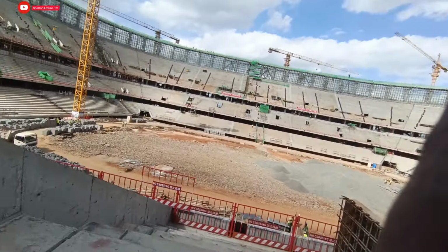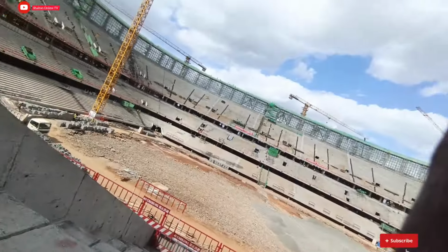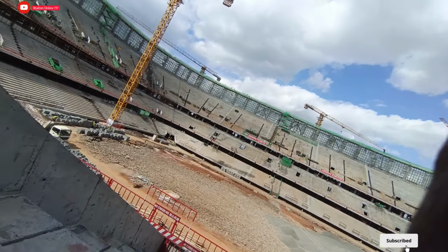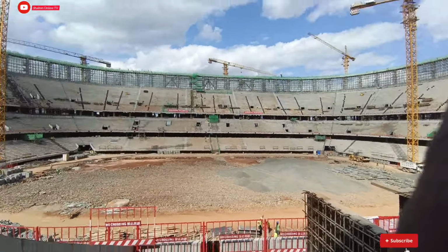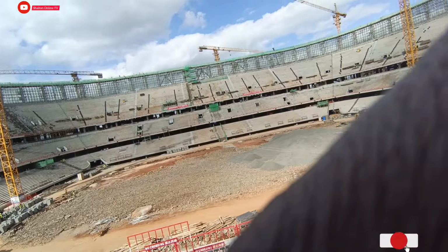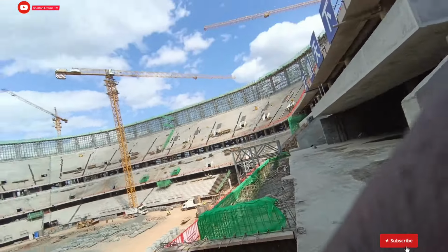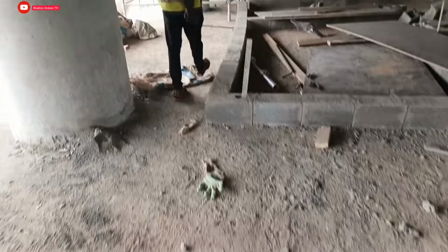So today is much of a very busy day as normal. As you can see, the fundis are on site, the mansions are on site, and today, as you can see down there, they are actually measuring the seats. This is in preparation for the December deadline of Talanta City Stadium. So the seats are being measured, and within some time they will be ready.